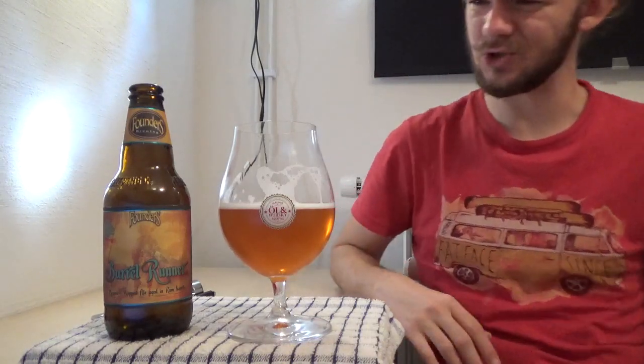Big malty sweetness to this one. A little bit of juicy fruit, but as I say, the main component in this beer for me is the rum, sugarcane elements to it. The flavour that it gives you is nice, but it's one of these ones where I'm really just not sure what to make of it, to be honest. But yeah, it's been interesting to try something a little bit different.